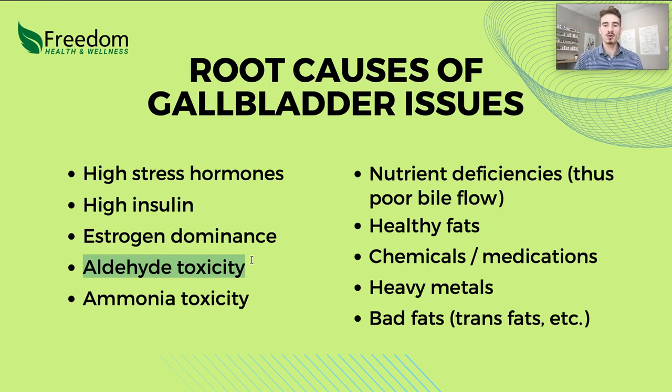Now, mold is also in this group of aldehyde toxicities because from a chemistry standpoint, mold is an aldehyde. So that's important to remember. Ammonia toxicity. Ammonia is a cleaning product. That's not what we're talking about so much. We're talking about ammonia that comes off of things like parasites, bacteria, and fungus in your body. And the ammonia results in a number of things. We have different videos on that I encourage you to check out. But an ammonia toxicity could easily cause different issues with your gallbladder.